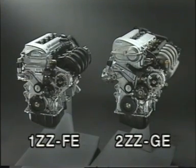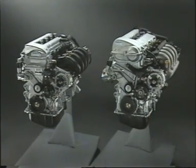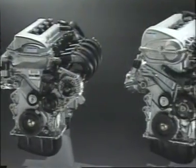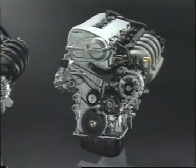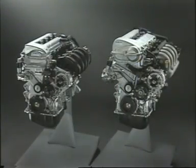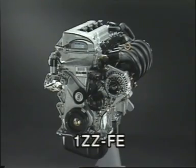Two types of engines are available on the new Celica, depending on the destination. One is the 1ZZ-FE, and the other is the 2ZZ-GE. Both are 1.8-liter inline, four-cylinder, DOHC 16-valve and high-performance engines. Let's first take a look at the 1ZZ-FE engine.